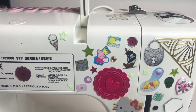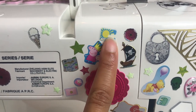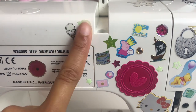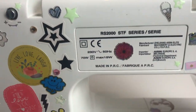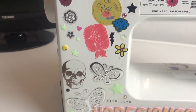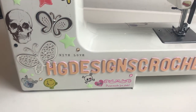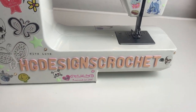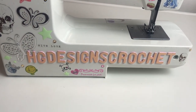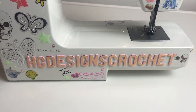Not treasure. What's that? Pirate ship. That one says mostly sunny, which is how I try to live my life. Ice cream. Glow in the dark. Treasure map. Flower. Look at them all. Just look at it all. I love this with love, and just the HG Designs Crochet. Welcome to the tribe, sewing machine.